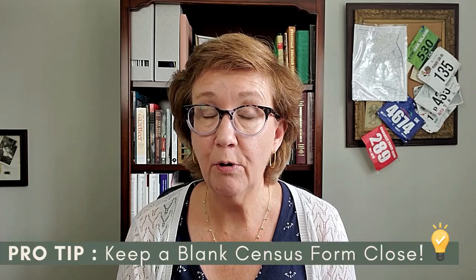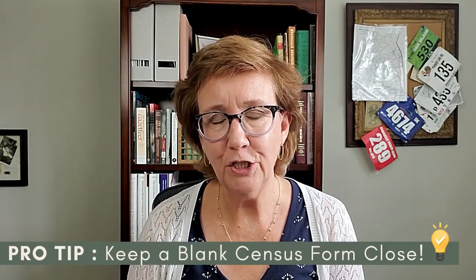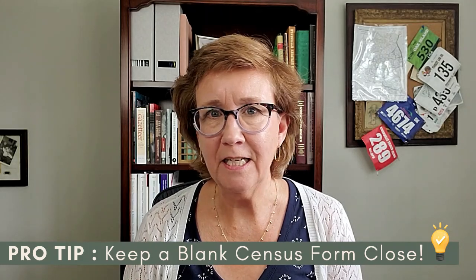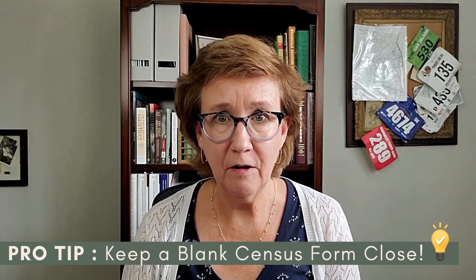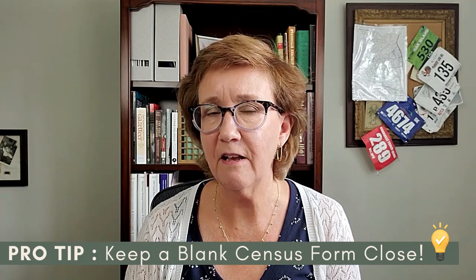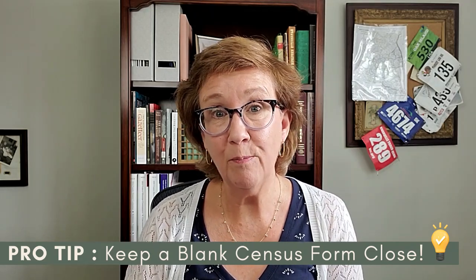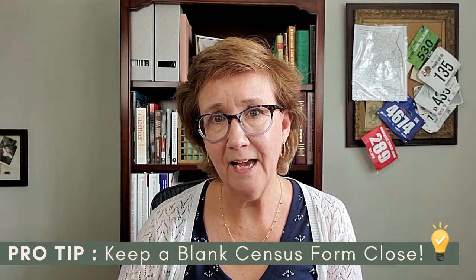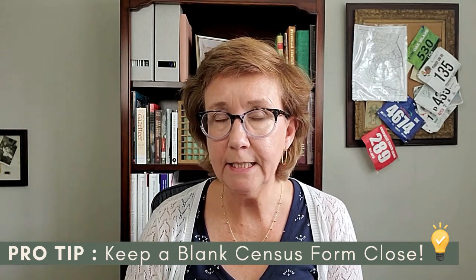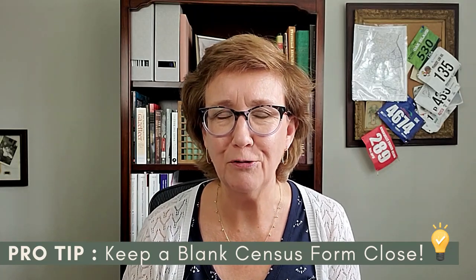Now here's a pro tip, guys. Keep a blank census record right next to you on your desk. You can get these for free on the National Archives site, the NARA site, or the major genealogy databases like FamilySearch and Ancestry. Print that off, and I just keep one beside me, and that way I can read the columns a little bit easier than trying to flip back and forth up and down on that particular computer screen. So have that beside you. Each column, get that data that you need.